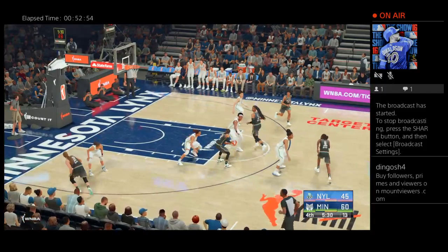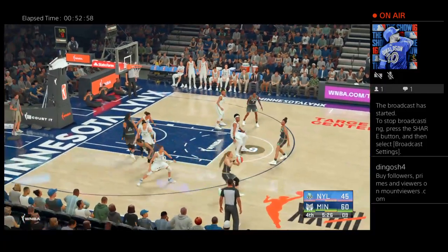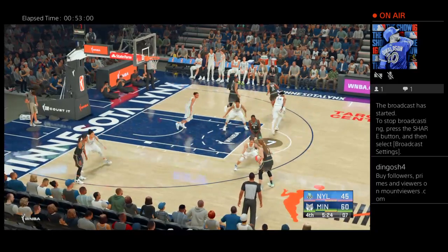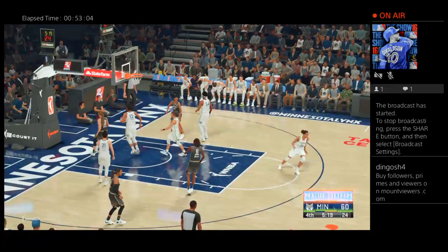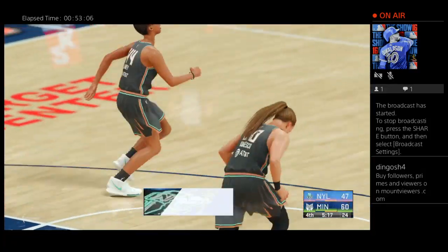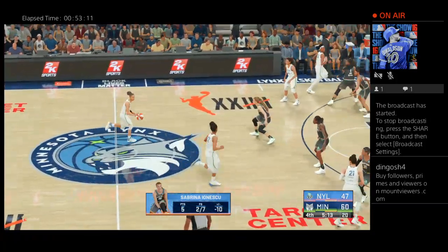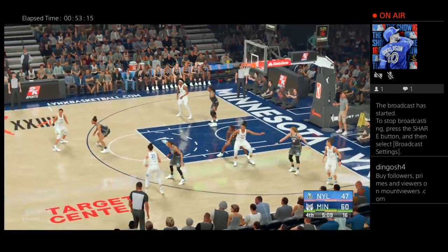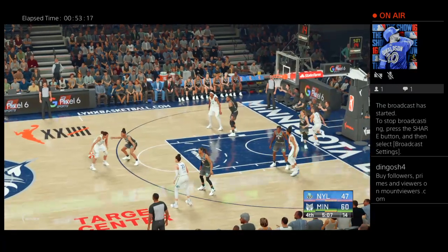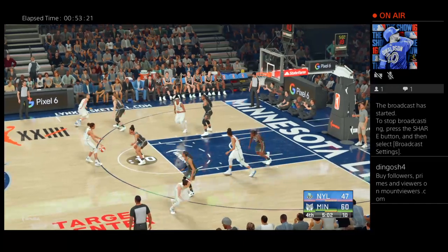To Durr. Laney. Ionescu has it. Clarendon covering. To halt the run, shot is good by Ionescu. You see the mobility there. Ionescu knows she can drive to the rim and finish at will. Collier defended by Laney. Here's Clarendon. Back to Collier.